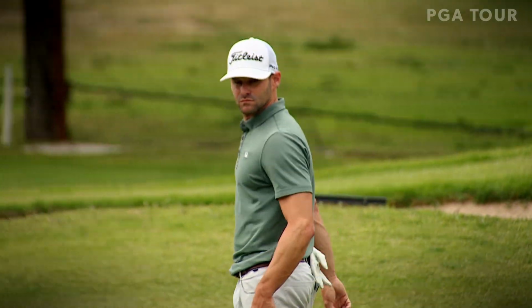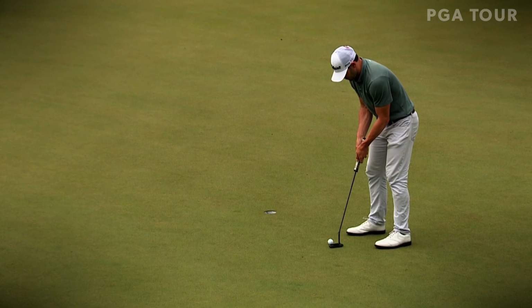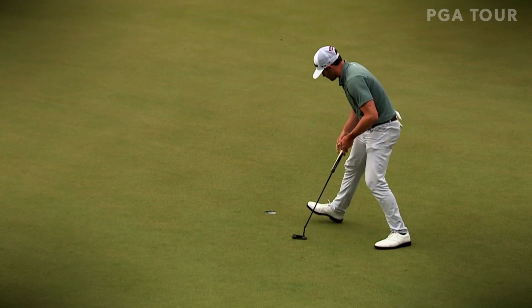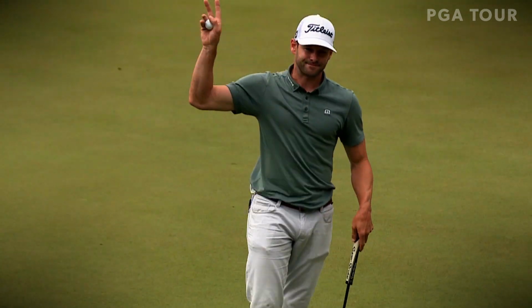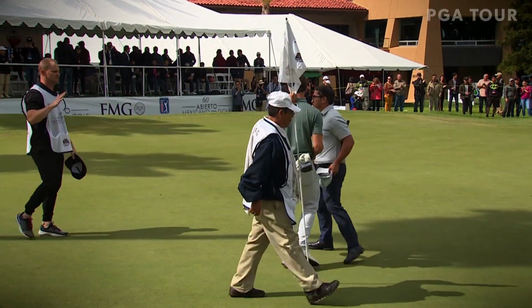Meanwhile, Ryan moved to within 1 shot of Nesbitt after a birdie on 15, but he gave the stroke right back with a bogey on the very next hole. Another bogey on 17 ended his chances. He finished in a 4-way tie for 4th.